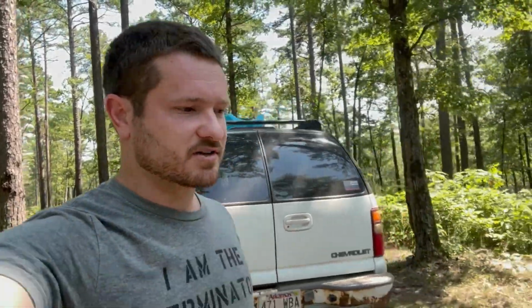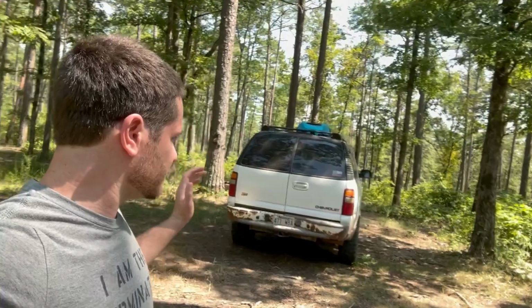We're just exploring, spending some time out here, staying in the air conditioning. Hopefully we don't have any issues with the vehicle because it's so hot. Between the heat and humidity, I don't know what the heat index is, but it's hot. It's really hot. So let's see what we can find.